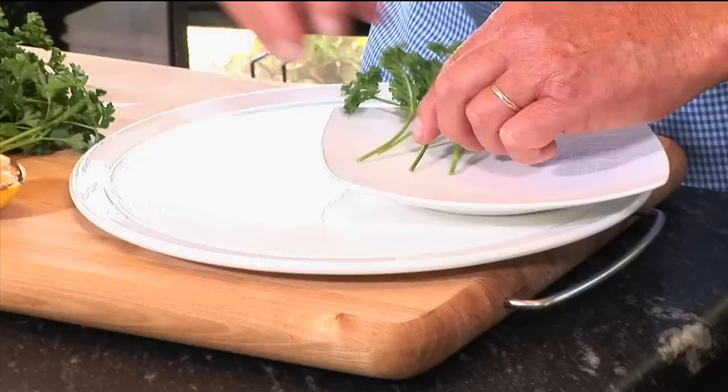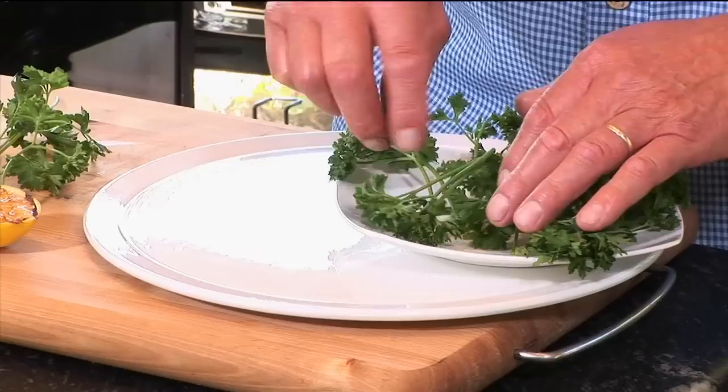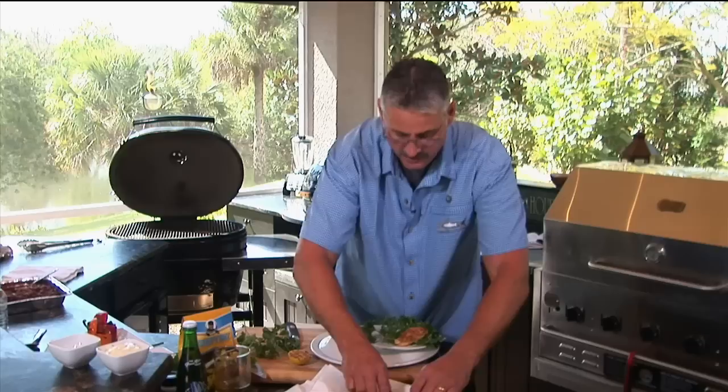So I think what I'm going to do is do a little bit of parsley. Add some green. Again, presentation's everything. So we'll come in like this. Put all the stems facing in like that. Keep it open on the front. Now like that. And I think what we'll do is add some of the crispy pieces in like this. Oh, look at that. Mmm.